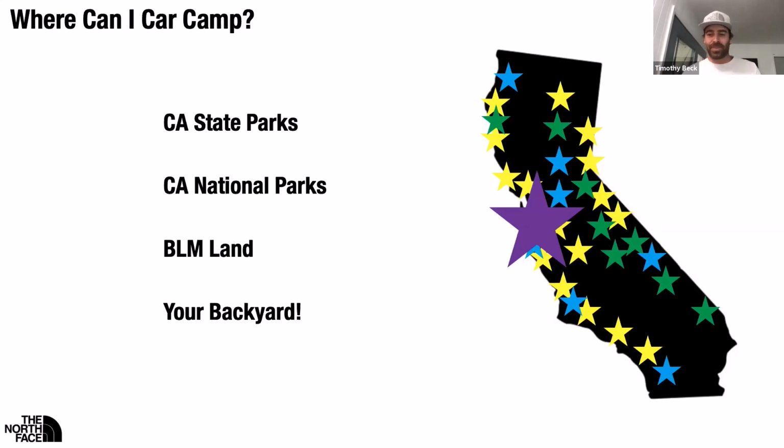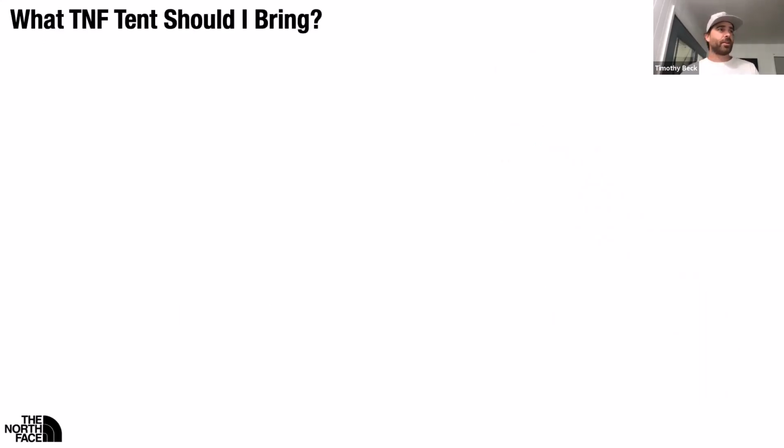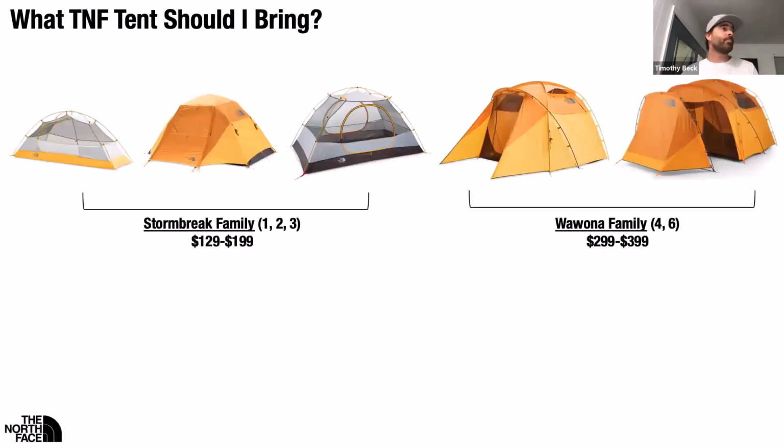So let's talk a little bit about tents, and what tents The North Face offers for car camping. What you're looking at here are the two most popular families of tents, the Stormbreak and the Wawonas. And you can see the number next to each. That's how many people can sleep inside of those tents. And then down below, obviously, the price range for both of those. And most, if not all of these, are available at Sports Basement as well. So if you're like, oh, I actually like that tent, maybe you can swing in, check in with Austin and his crew, and they'll point you in the right direction.